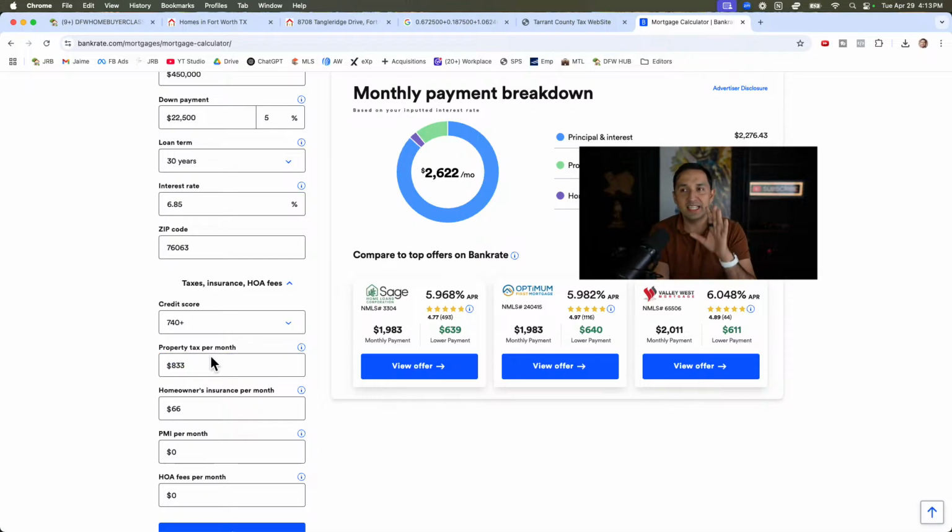Now, this is an estimate. This is a very conservative estimate. Most likely you're going to be paying less in property taxes, but I would much rather give you a conservative number than give you a pie in the sky number that doesn't exist.